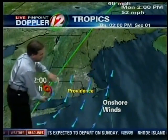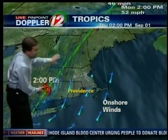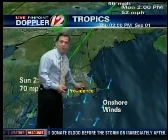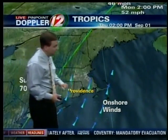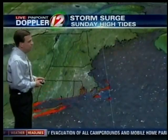The real heavy rain along the path of the storm, roughly Connecticut River Valley points west. Out here, 10 inches of rain on the path of the storm. For our area, Providence Metro, probably 3 to 6 inches of heavy rain, and obviously that's going to be a concern to rivers and streams, and then further south and east across the Cape and the islands, probably on the order of 2 to 3 inches.